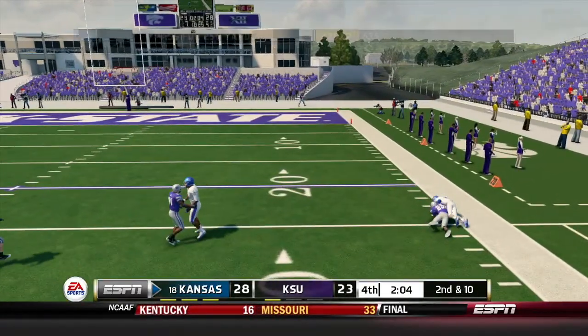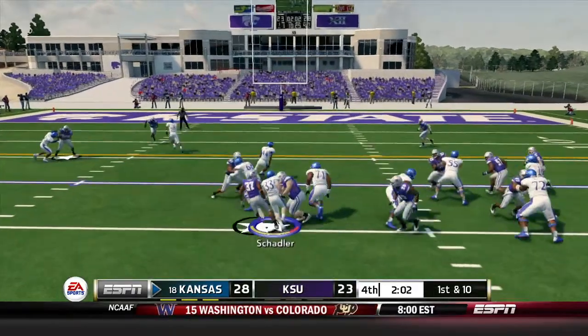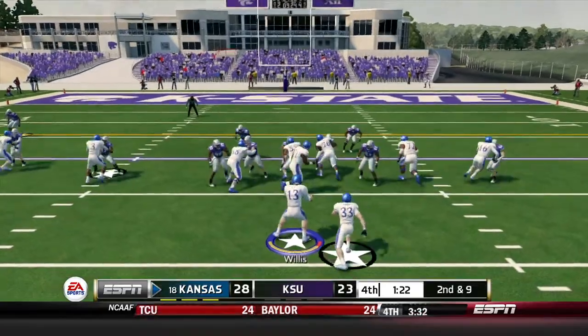We're going to find Tyler Patrick on the right side. He's going to get the first down. There's 2:04 to play. A first down ends this one, as we're going to run the clock, a one-yard rush there. Now second and nine, a minute 20 to play.